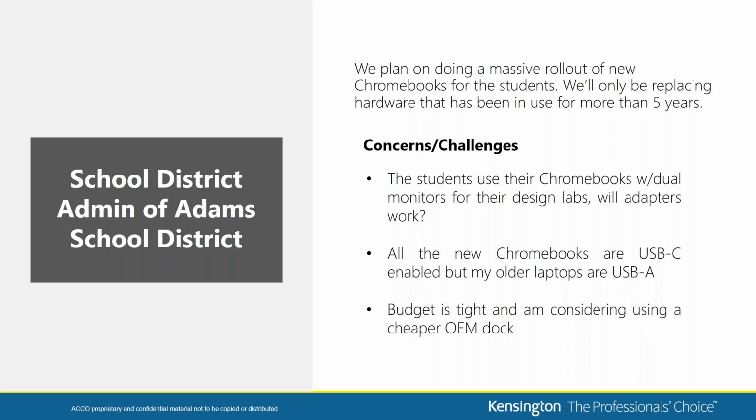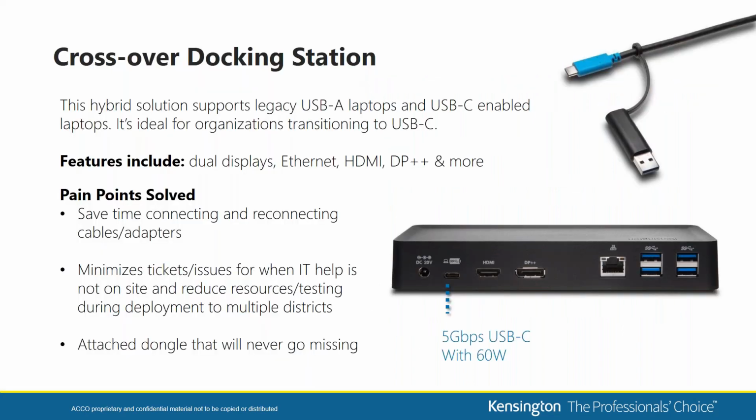And, of course, at Kensington, we have that docking solution. So specifically, this is a crossover docking station that we have. And you must be wondering, what does crossover even mean? But as you see that dongle in the top right there, you're going to see that USB-C connector that connects to any of your new Chromebook devices that have USB-C ports.